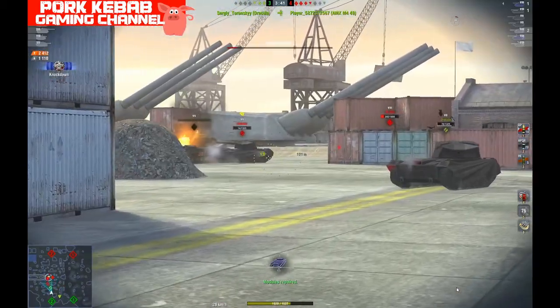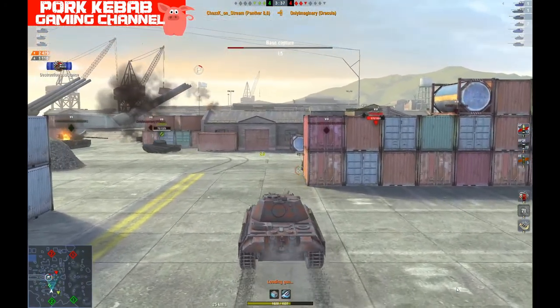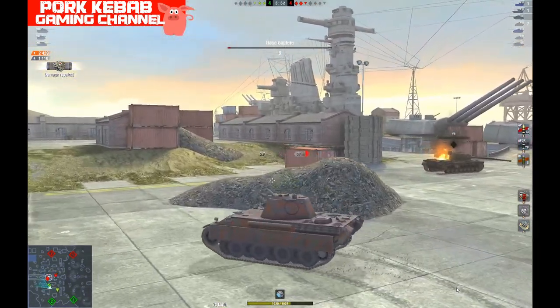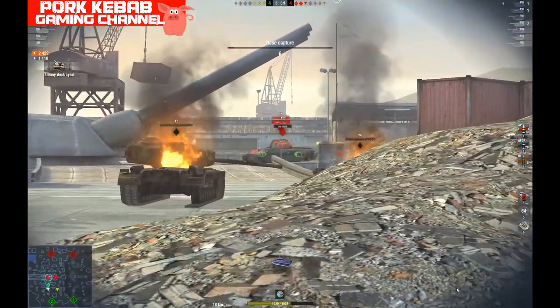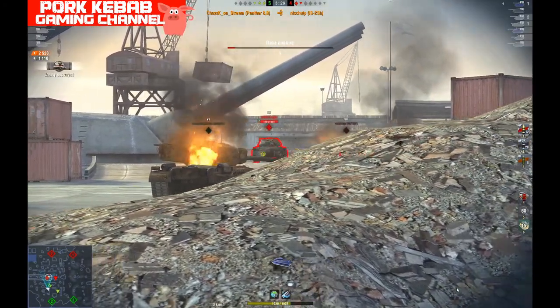Not for this price, because 7,500 gold is just a regular price for a premium tier 8 tank, and there's nothing exceptional in this machine to recommend it. So once again, no, this time I would not recommend buying this tank.